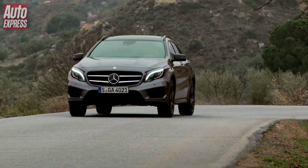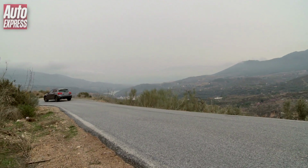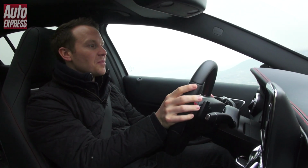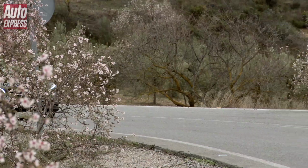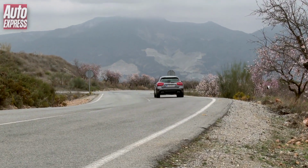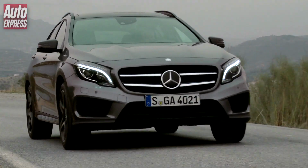The other thing, well, this 4MATIC 4-wheel drive system, it can split 50% of the torque between the front and the rear when you need to, and it means there's absolutely tons of grip. So when you want to chuck the car around, it does not get flustered, it just sticks to the road like glue. Although most customers will go for the standard petrol and diesel models, and most GLAs won't stray further than the school run, it does have a couple of other strings to its bow.